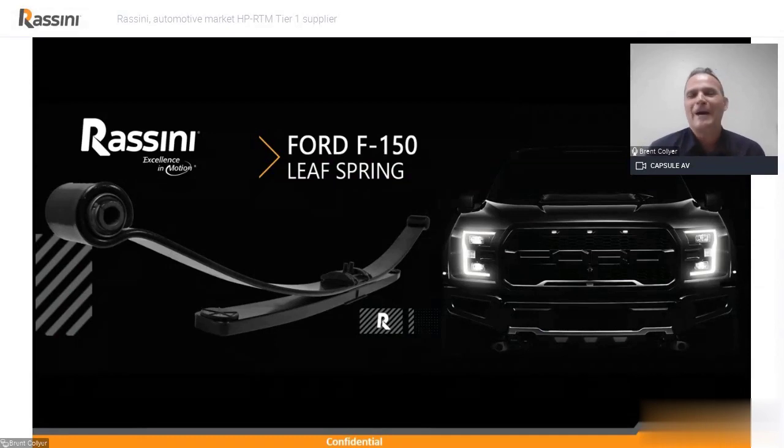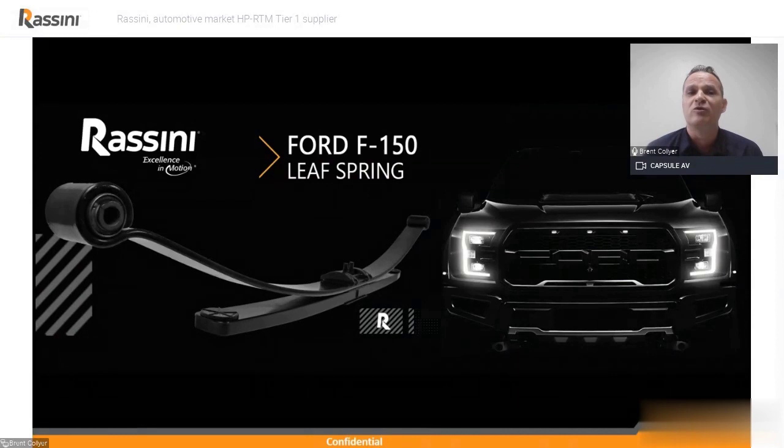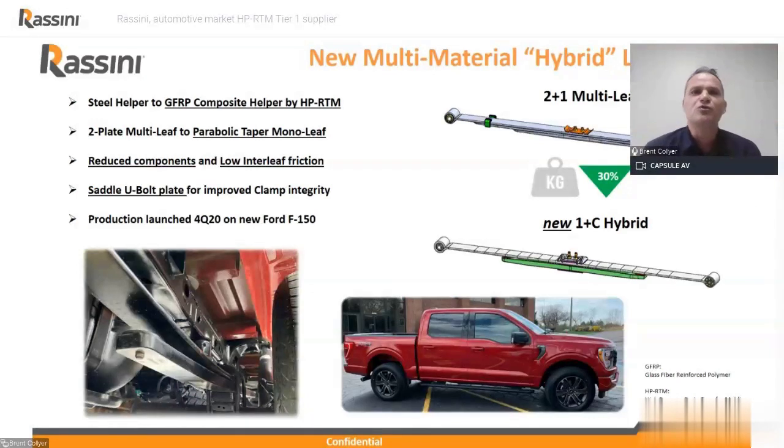Now let's get into the meat of it. In the new model year 2021 Ford F-150, you will find all these technologies I've been talking about combined together. And this is what we call our 1+C technology. This new multi-material approach, we call it a hybrid spring, is taking the steel helper to GFRP technology, and we're using HP-RTM, as this is a very high volume application in our manufacturing. We converted the two-plate multi-leaf design into a single-plate parabolic monoleaf design for the main pack. We also did some improvements to improve clamp rigidity with a new top saddle rounded for the U-bolts. And then this was production launched in our facility in the fourth quarter of 2020.